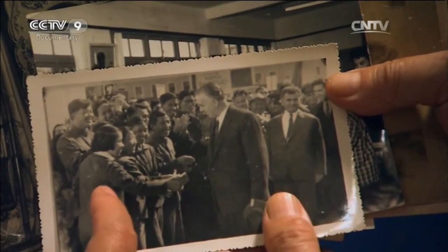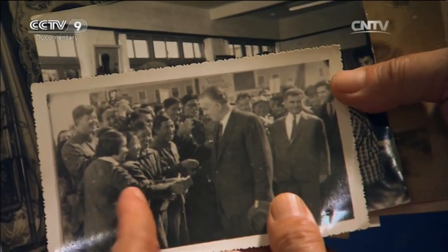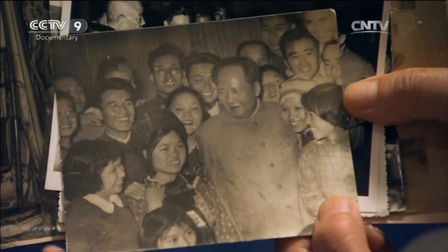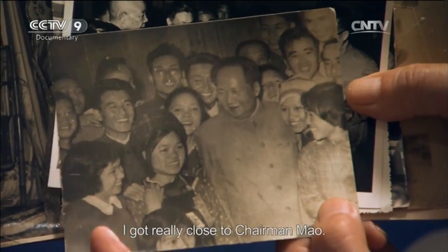Gu Wenxia's skill has attracted visits from many famous people over the years, including King Sihanouk from Cambodia and US President Jimmy Carter. The most treasured photo, however, is this one, a photo taken of her with Chairman Mao.